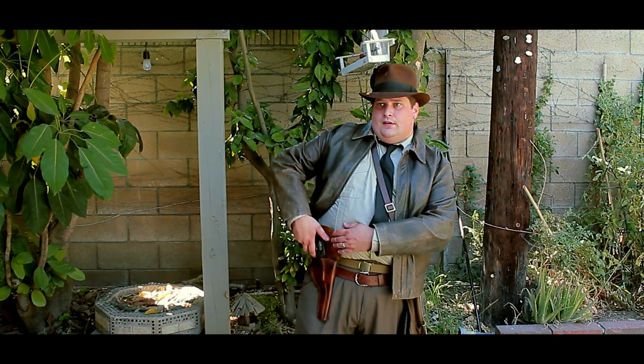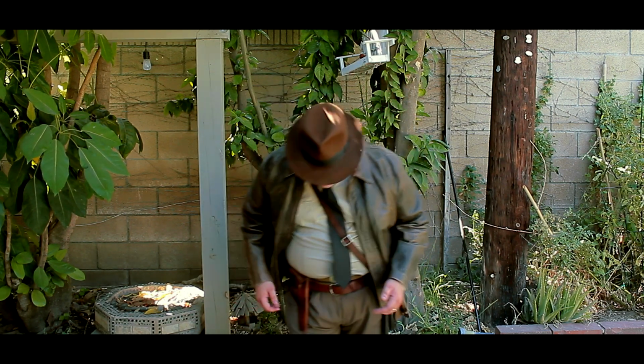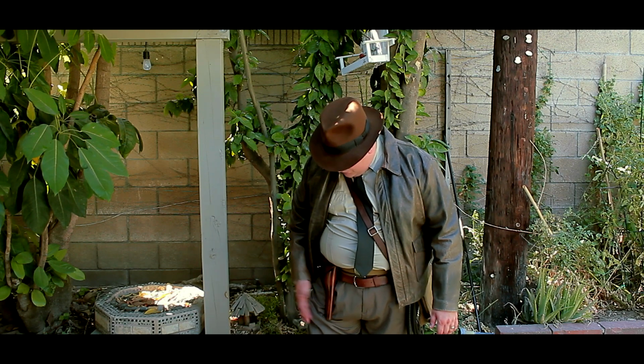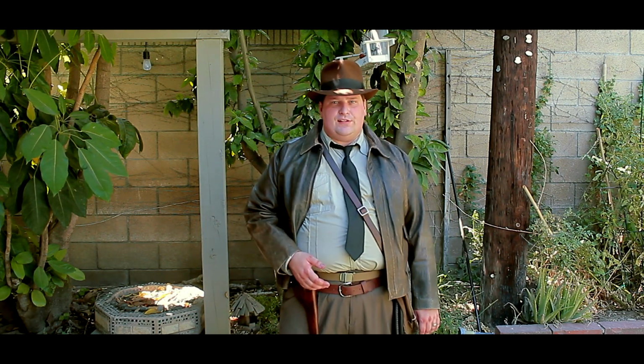The pants are not the same Crofton Barrow pants you saw before. These were the first ones I was talking about. These are nice dark brown, which really match the Last Crusade and Crystal Skull style pants.